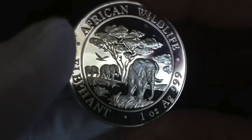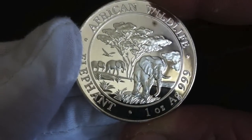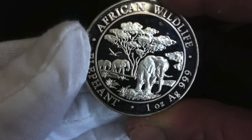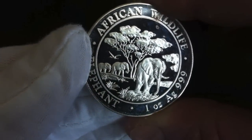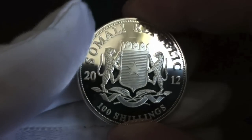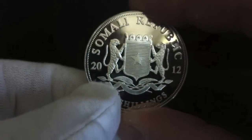Well, that's it for this coin, guys. Like I was saying, there's not a whole lot to it, just a very simple and classy design. The 2012 African Elephant coin from the African Wildlife Series is a lovely one to add to your collection. And of course, the most important part, it's another ounce of silver.